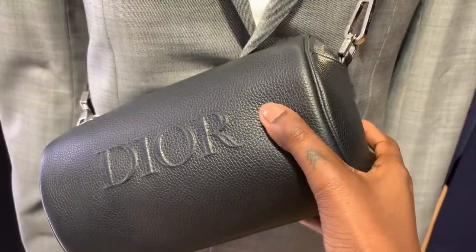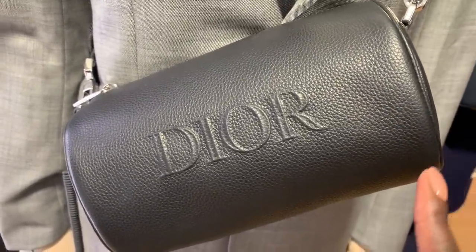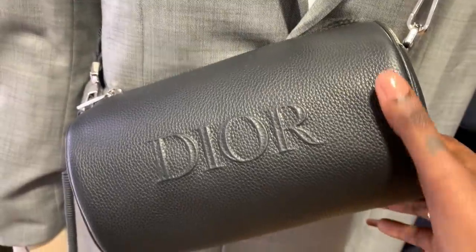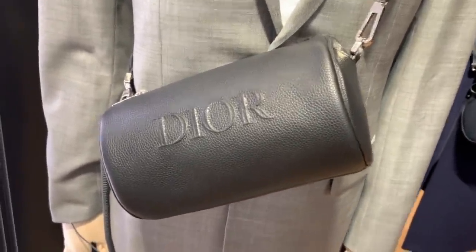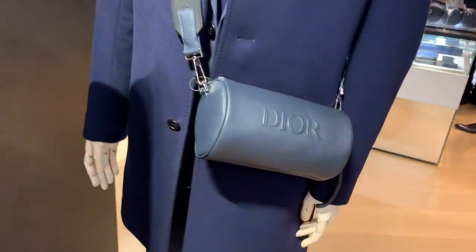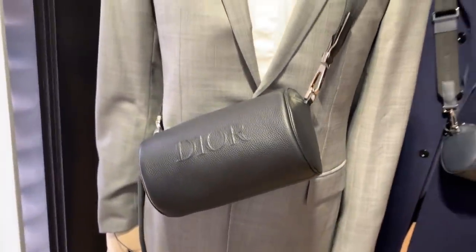Okay guys, so I've just spotted this bag and I think this is really cool because it's very subtle and very understated. And I like how the Dior logo is just embossed into the leather. So it's like a bowling shaped style crossbody bag and it's real leather. And yeah, I think this would look quite nice on a guy. Well, obviously it's from the menswear. But yeah, I think this is quite a nice bag for all you guys out there.